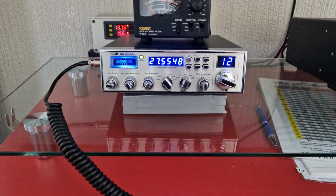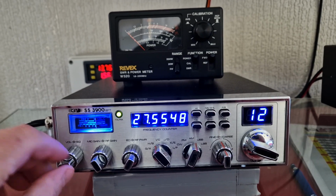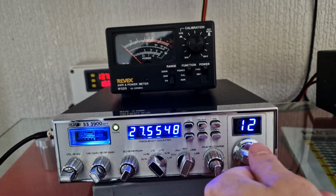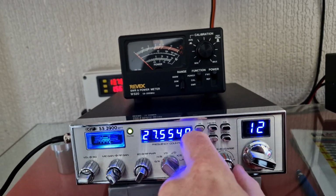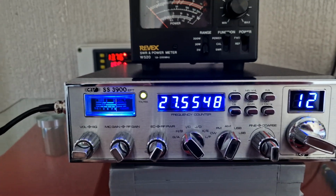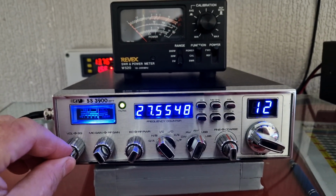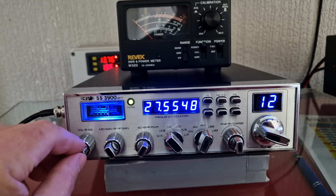I'll just turn off the dummy load. So there you go. As you can hear, it's quite scratchy. There's nothing on, as suspected. It has got quite a nice signal meter on this. Very responsive. Nice AGC on there. Very nice AGC on these for the signal meter.